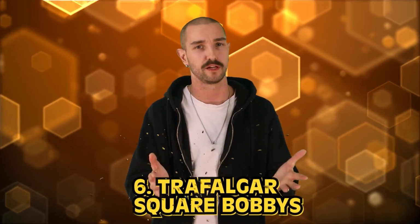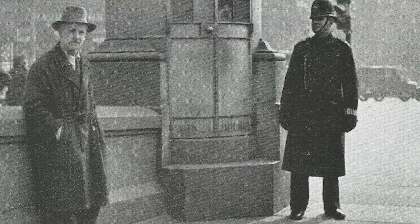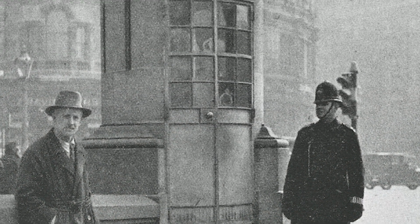Number 6. Trafalgar Square Bobbies. If you're familiar with the London area, you've probably seen this. This little post office lamp post looking thing. It's actually a fully functioning police station. One of the world's smallest, actually. According to historians, it was built in 1926 so that police could be close to the protests in the busy square. Basically the first CCTV, I guess.